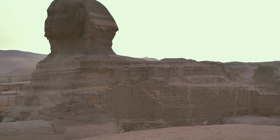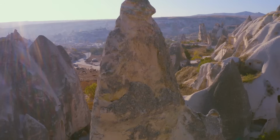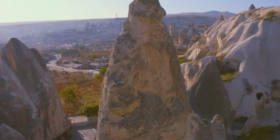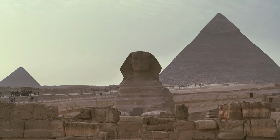Another Egyptian wonder surrounded by mystery is the statue of the Sphinx. The Egyptians carved it out of a single massive piece of limestone about 4.5 thousand years ago. But scientists still don't know the exact date of its construction or who built it.